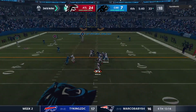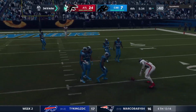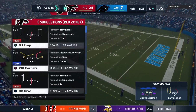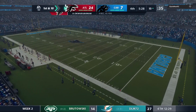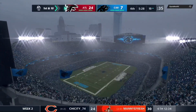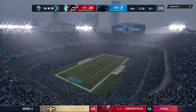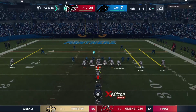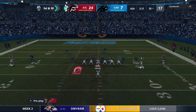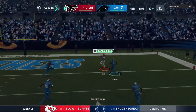Watson, off play action. Escaping the pressure right. He'll get that complete to Alberto. And they're going to have another first down as the tackle's made at the Panthers' 19. A good gain of 14 there, and it moves the chains. So here's a 1st and 10 now, down inside the 20. Inside the red zone here, they'll look to throw.